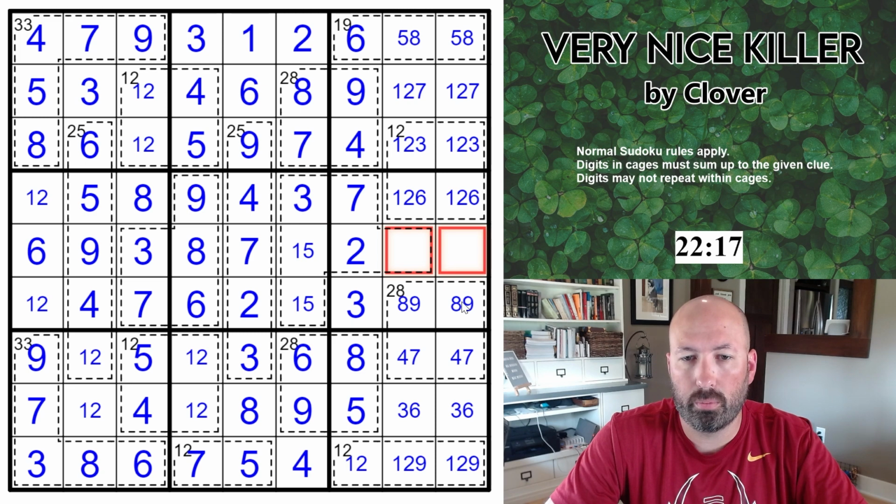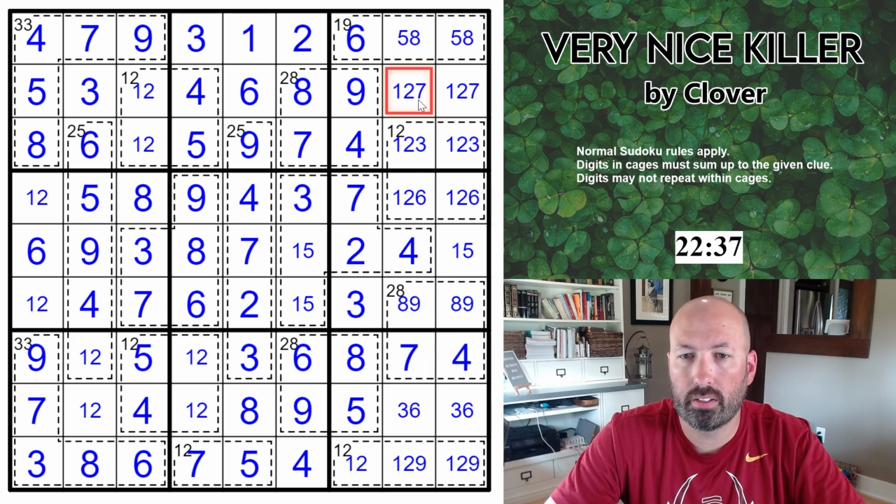5. All right, what's left in the row? 1, 4, and 5. So there's definitely a 4 over here. Oh, but the 1, 5 is in this cage, so this has to be a 4. And that 4 is going to give us 7 and 4. And this is not 7, so there has to be a 7 there.